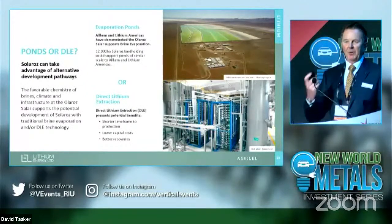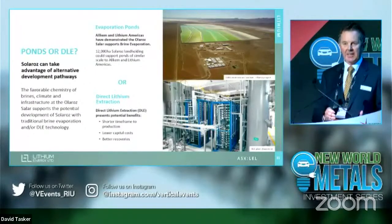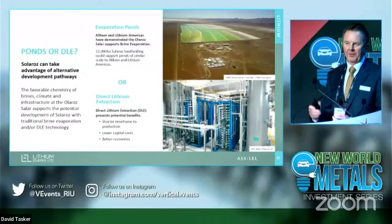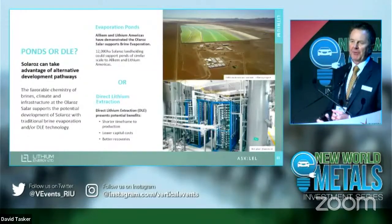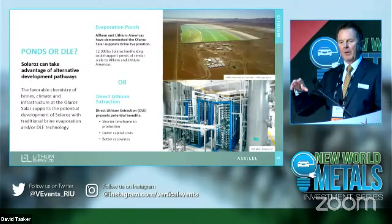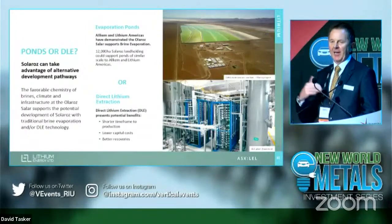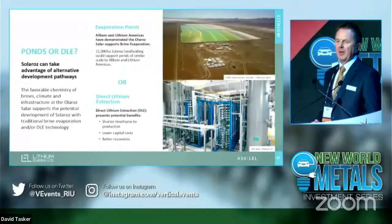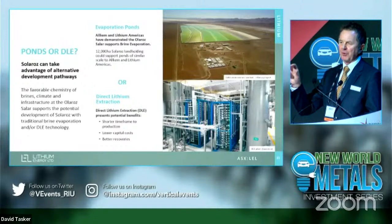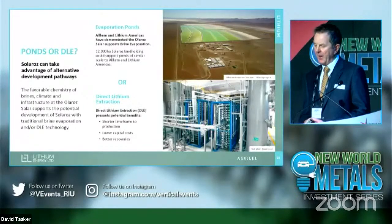As we're progressing with the scoping study, which is nearing completion, we're very pleased to report that the study work we've done to date confirms that the quality of the brines, the chemistry and their grade is very suitable for using conventional pond evaporation, which is really important because our neighbours, Allchem and Lithium Americas, they've both proven that works, so it significantly de-risks the project execution from our perspective. We have a very large land holding, 12,000 hectares, which is more than enough land to put ponds on our properties big enough to support pond evaporation production of a similar scale to our neighbours.